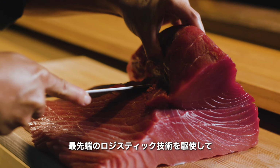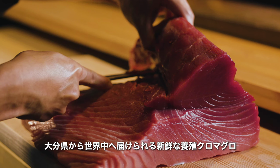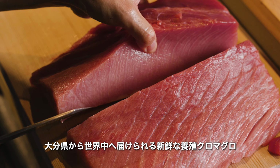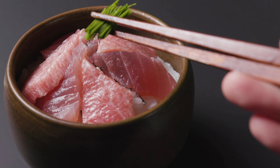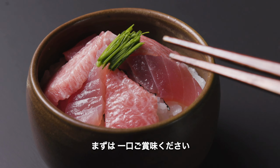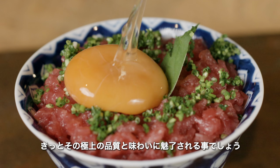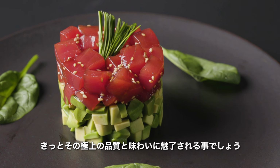An advanced logistics system has now been established that brings fresh tuna from Oita to many countries and regions, such as China and Europe. We invite you to look for fresh Oita bluefin tuna near you and take advantage of the opportunity to indulge in its superior flavor and quality.